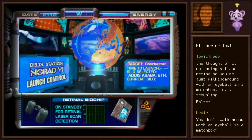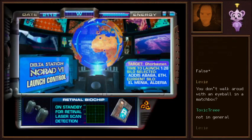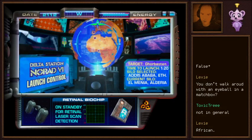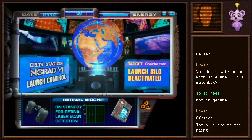New launch silo selected: Addis Ababa, Ethiopia. I might need some help with this one, folks. Launch to proceed in 1 minute, 40 seconds. Is that European or African? Can I get my cursor back, friends? There we go. Is it the south of Africa? Or is it in Madagascar? Or is it right here in Central Africa? That's Nigeria. Silo deactivated. There we go. You cannot possibly win.